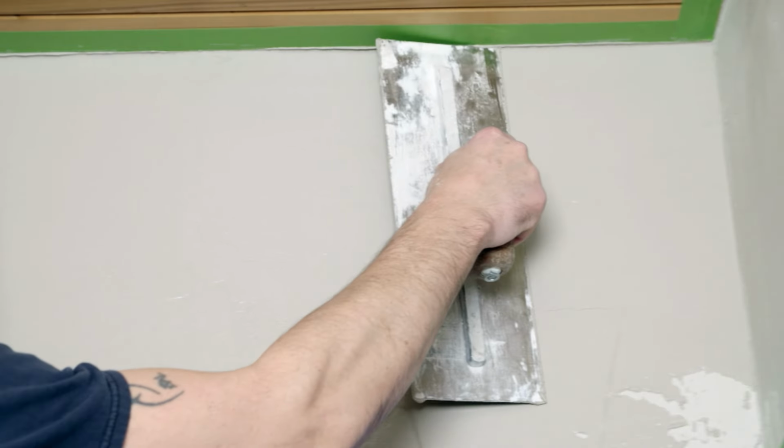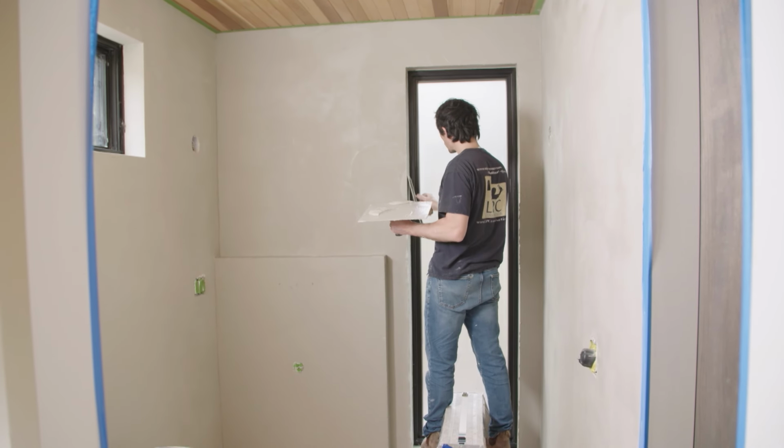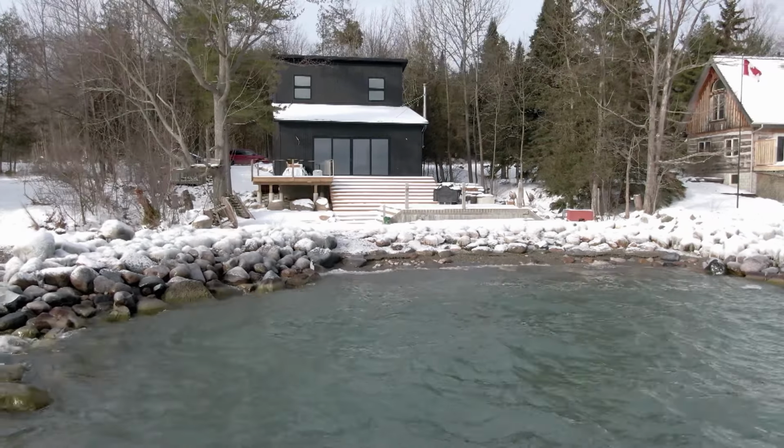So we let this dry for 24 hours and then we put the final coat of Tadillac on, same colour, same material, polish that up, and that will give us our final texture. And then 24 hours after that we put the masonry sealer, 24 hours after that we put the soap. And then that's it, you can use the shower.